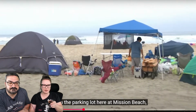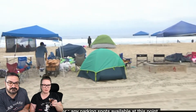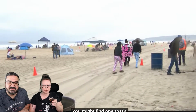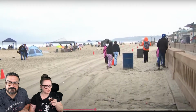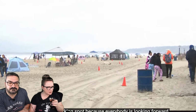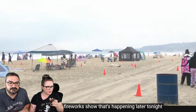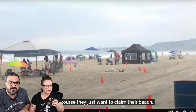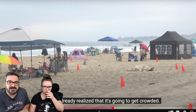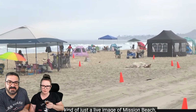I've never gone here just to go to the beach. I mean, I've been to this spot a lot of times, but on the boardwalk, like for Belmont Park and stuff. So many people already getting that parking spot because everybody is looking forward to the fireworks show that's happening later tonight. So they're hanging out at the beach all day. Look at these tents. Man, that's elaborate.